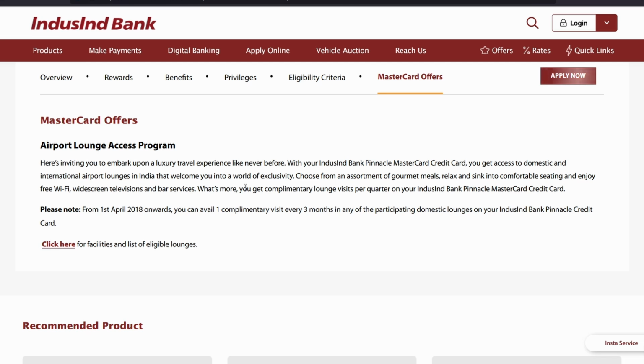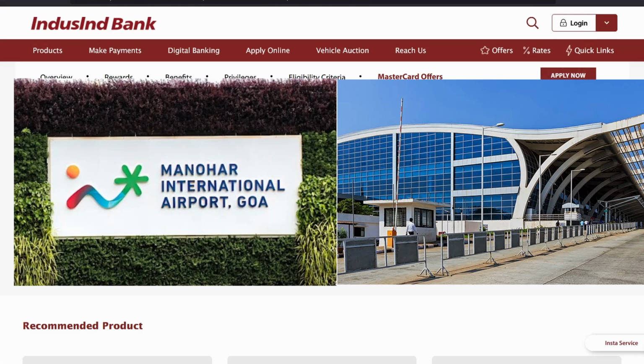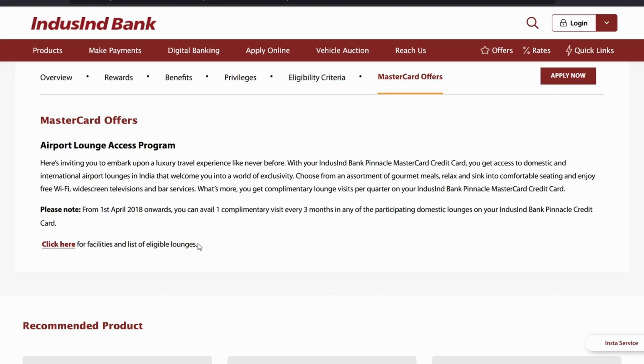And one of the key things to highlight here is this link, where you can see the list of eligible lounges. Now this is very important because, let's say you're going to Goa and you're looking to book your tickets. If you don't know, there are two airports in Goa. One is the newer airport, which is in North Goa, and one is an older airport in the south of Goa. Most cards do not have access to the lounge at the North Goa airport, which is Manohar Airport.